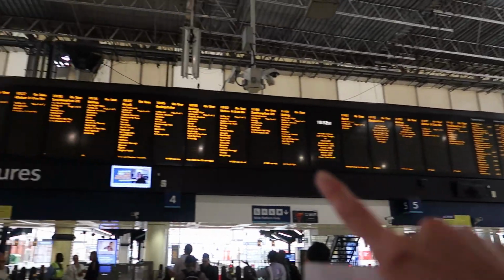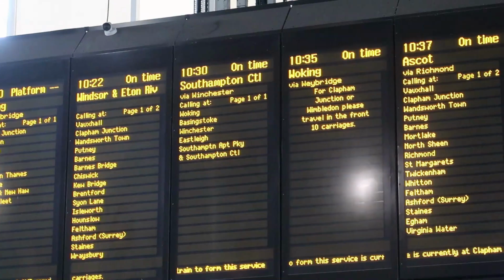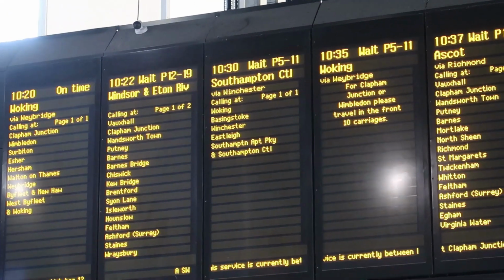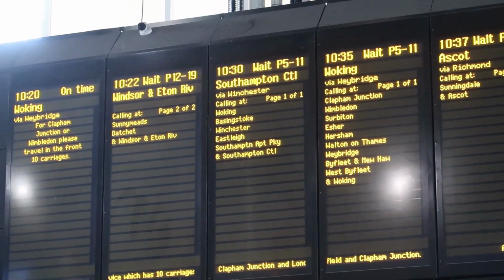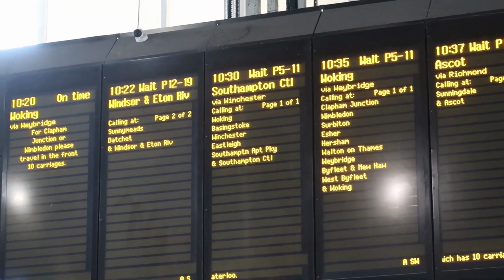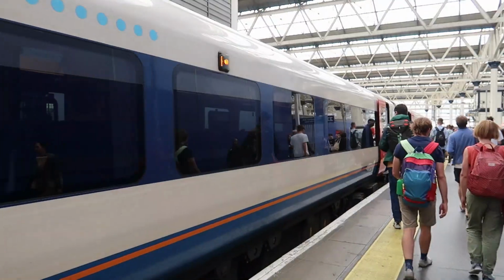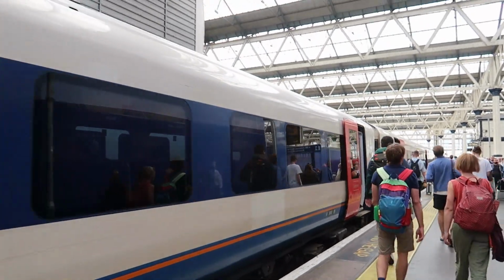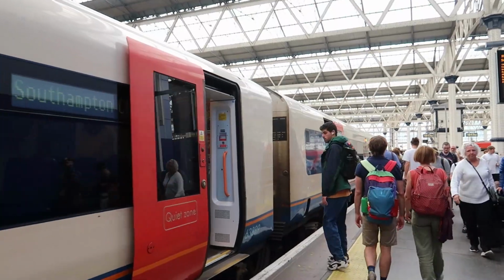We're just waiting and looking at the board up here so we can figure out which platform we have to get on. So I'll just show you the board right there. See the one that says 10:30 Southampton Central, and it says wait, platform P5 through 11. So we're not sure which platform we'll get to go on yet. Okay, so I guess we're at platform 11.